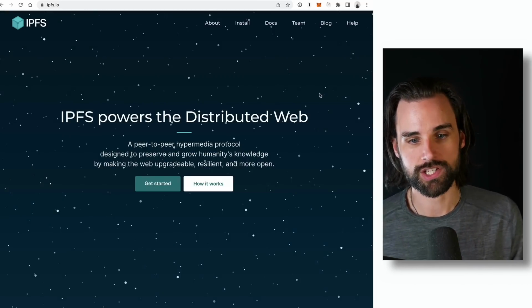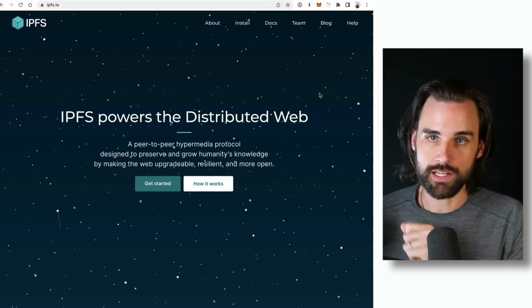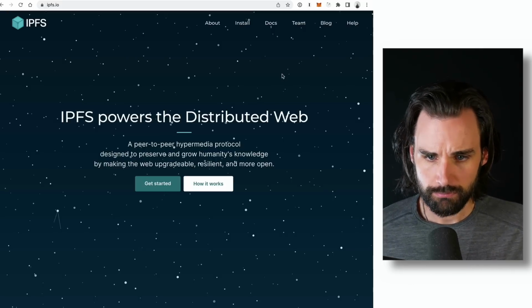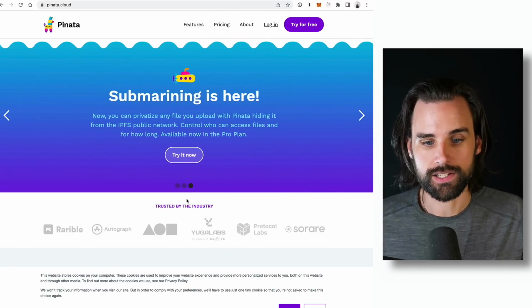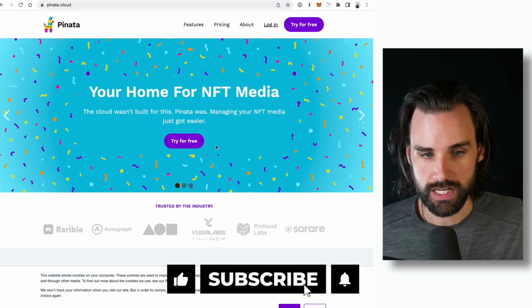It's not really a blockchain. But basically, you put all your artwork on IPFS, and then you get a link to all that art, and you put that artwork and metadata inside the smart contract, which we'll talk about in a minute. Now, one of the easiest low-cost ways is to use a point-and-click website like Pinata Cloud to host your NFT artwork on IPFS. They even advertise themselves as a home for NFT media.